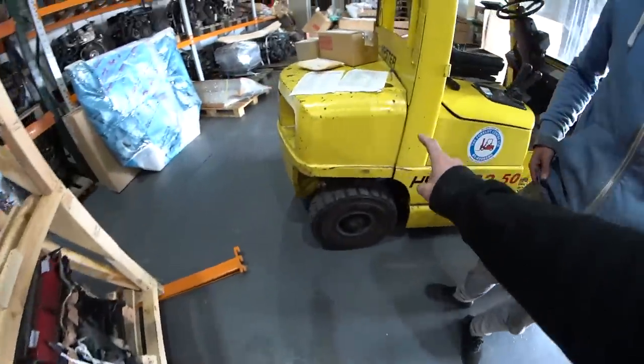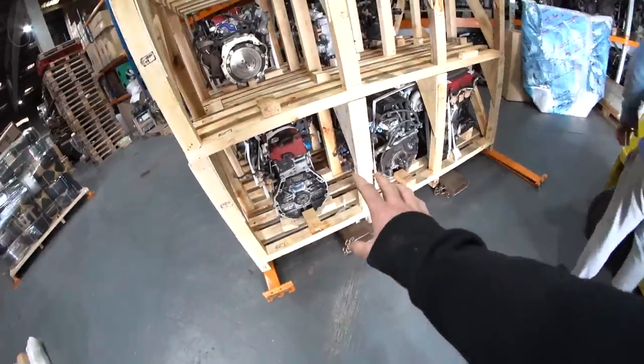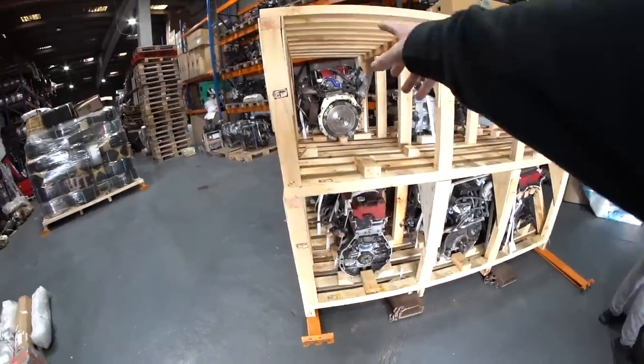Usually we borrow another forklift from the guys we know down the end of the street, because this little guy is not up to the task, but they're actually all light engines, S2000 engines, beams, SR20s.